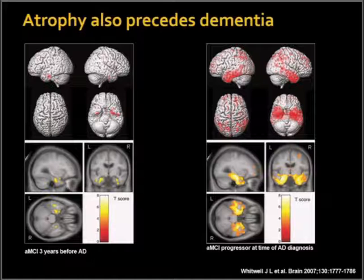And there are hundreds, if not thousands, of papers that have been published now really looking at atrophy and signatures of atrophy changes in Alzheimer's disease. And I bring this up because these are difficult changes to see visually, but with quantitative imaging, and we're seeing now tools for quantitative MRI become available for clinical practices, findings like this are not going to be so far out of reach for our patients.